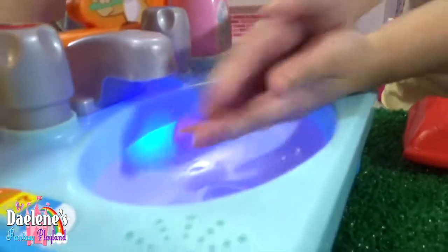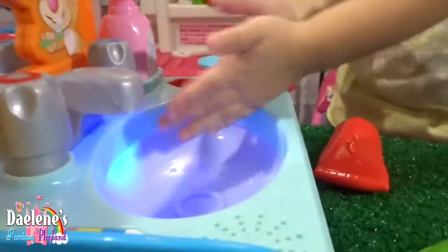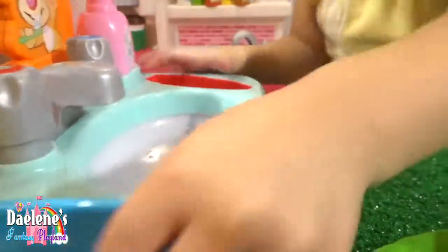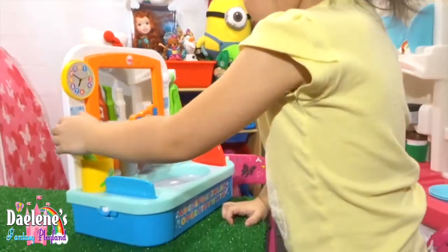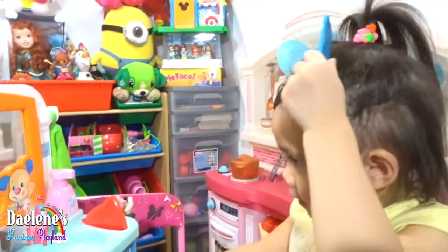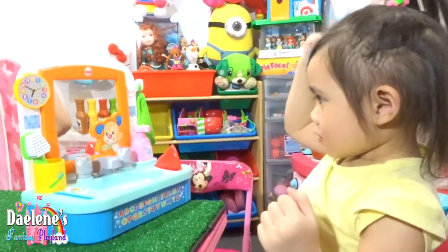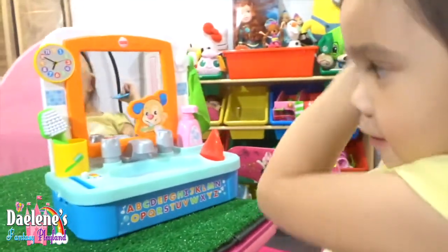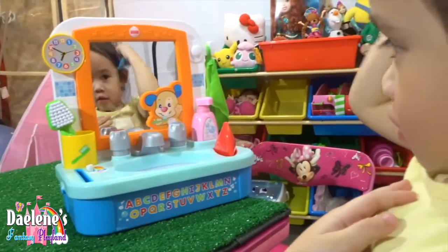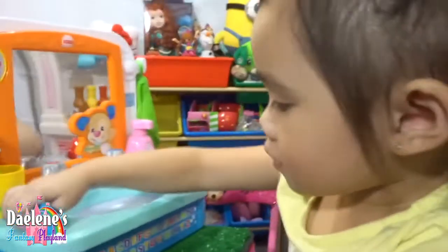You gotta do this, guys, okay? Do this every morning. You gotta clean your hands, wash your hands. All clean! Alright, Daelene's gonna try combing her hair now. The comb makes your hair look nice. Wow, nice. Daelene's looking into the mirror. Wow, you look so pretty, Daelene. Good job. There's Daelene. Wow. You like it?